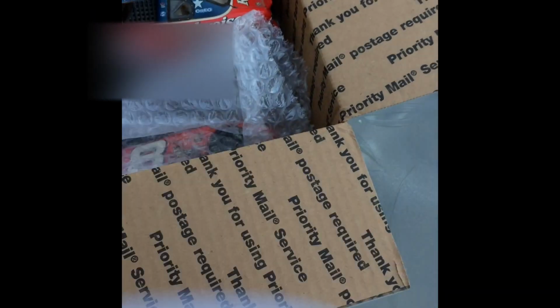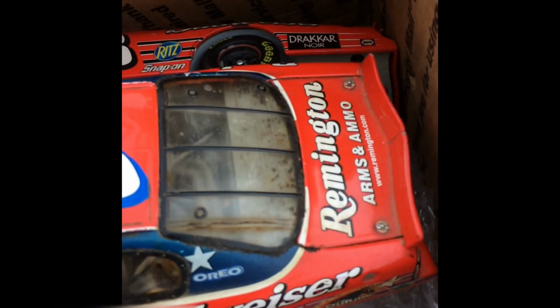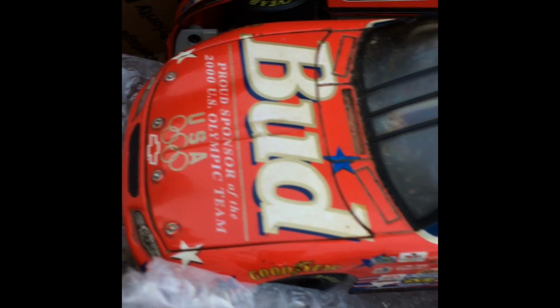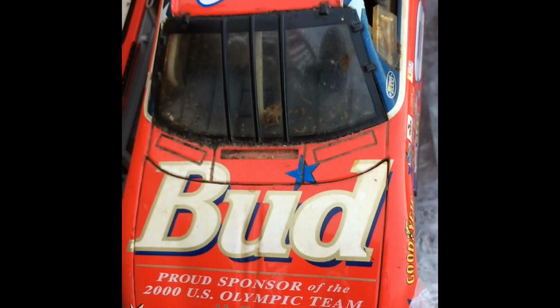And they described it as a box of Dale Earnhardt Jr. die-cast 1:24 scale that were really dirty. So I took a chance on it. I said, there's four die-cast cars and they look in pretty good shape. And when they first came out of the box here, I said, maybe that's just nicotine. A lot of times these cars are in houses that people smoke in, and it's not uncommon to get a car that's loaded down with nicotine. You have to really clean it up.